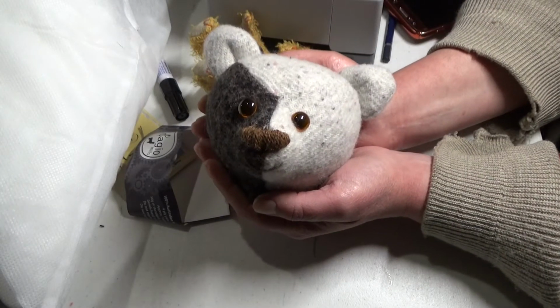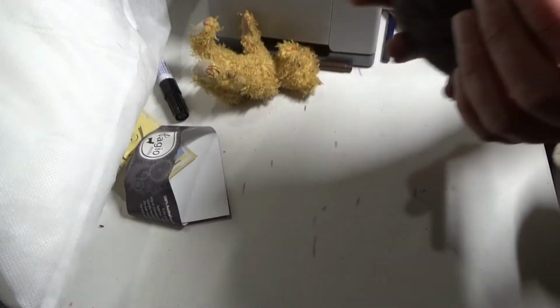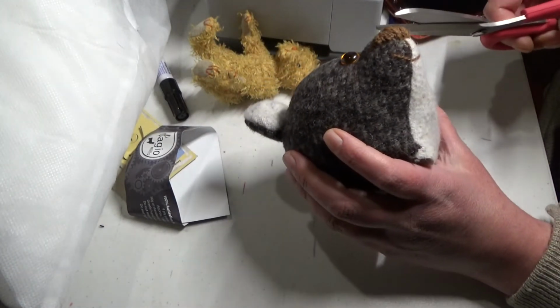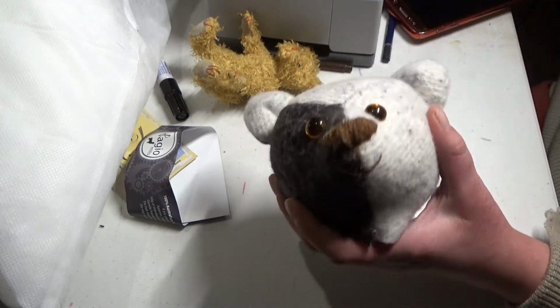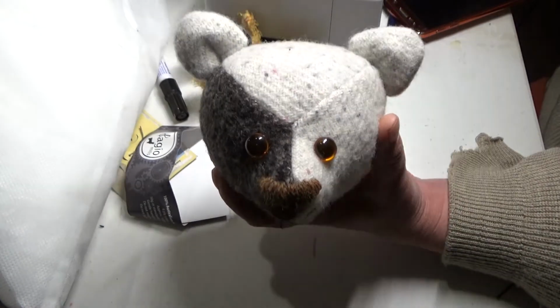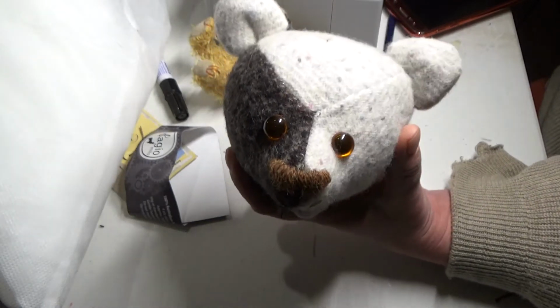The magic of editing. Oh, hang on, we've got to do a little nose hair trimming here. There we go. So the face is done. The light's not very good on you there. No, the light's not great there either.